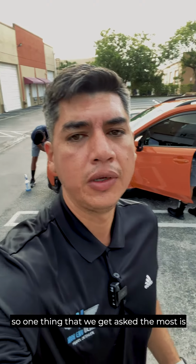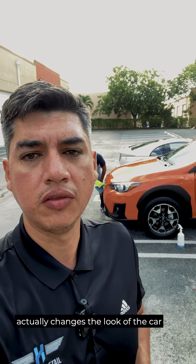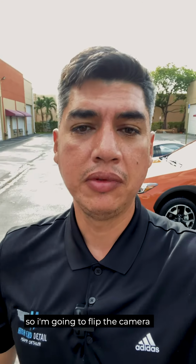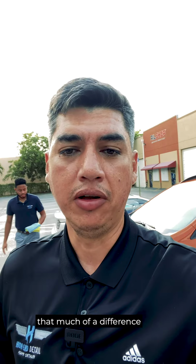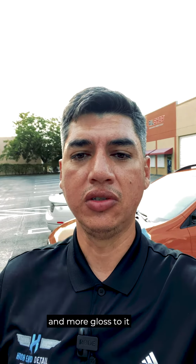So one thing that we get asked the most is if paint protection film actually changes the look of the car. It doesn't. If anything, it actually adds more gloss to the paint. So I'm going to flip the camera and show you guys the areas that we did put the paint protection film on, so you can see it's not really that much of a difference. Again, it just adds more contrast and more gloss to it.